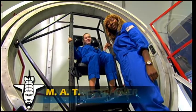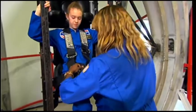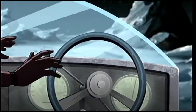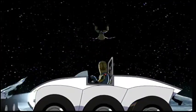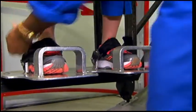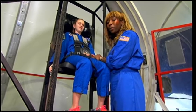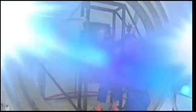This is the MAT, stands for multi-axis trainer. It simulates a tumble spin. A tumble spin is when you're spinning on multiple axes at once, and it can be very disorienting. So we need to make sure our astronauts know what that feeling is like and if they can correct it themselves. Last instructions would be to keep her head back, eyes open, and to remember to breathe. You ready? Yeah.